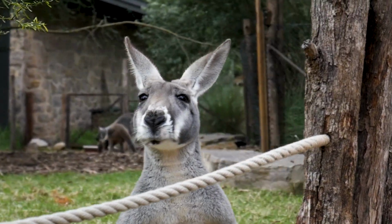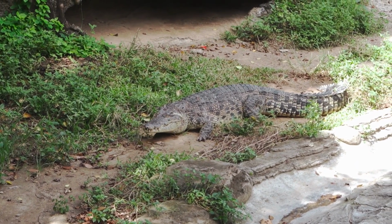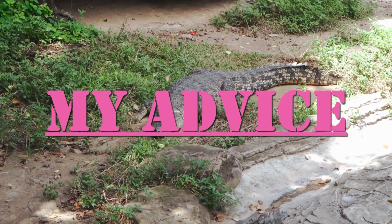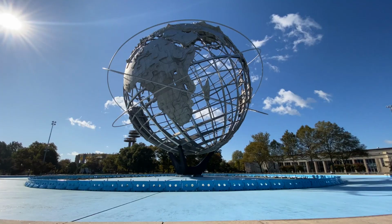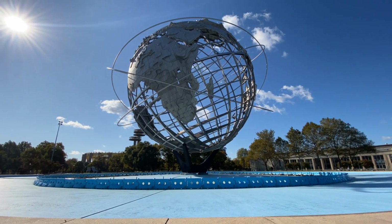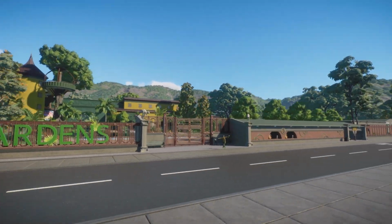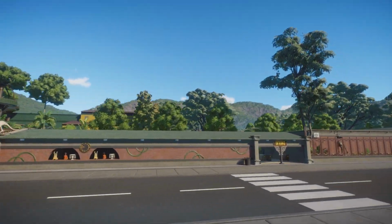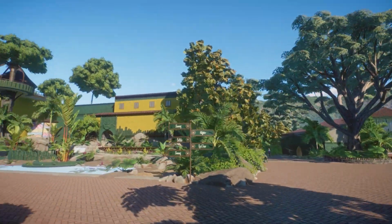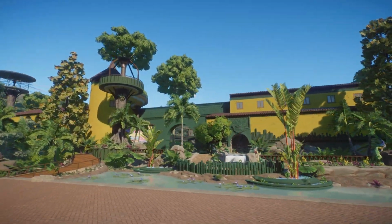Because of all of this, my advice to the realistic Planet Zoo player is only to use this species if you're working on a zoo placed in Australia, unless you want your zoo to be the first mover of the species somewhere else. My Canopy Gardens project here on the channel happens to be placed just around where you can find this species in the wild, so I will for sure be adding them to my zoo, so make sure to keep an eye out for that.